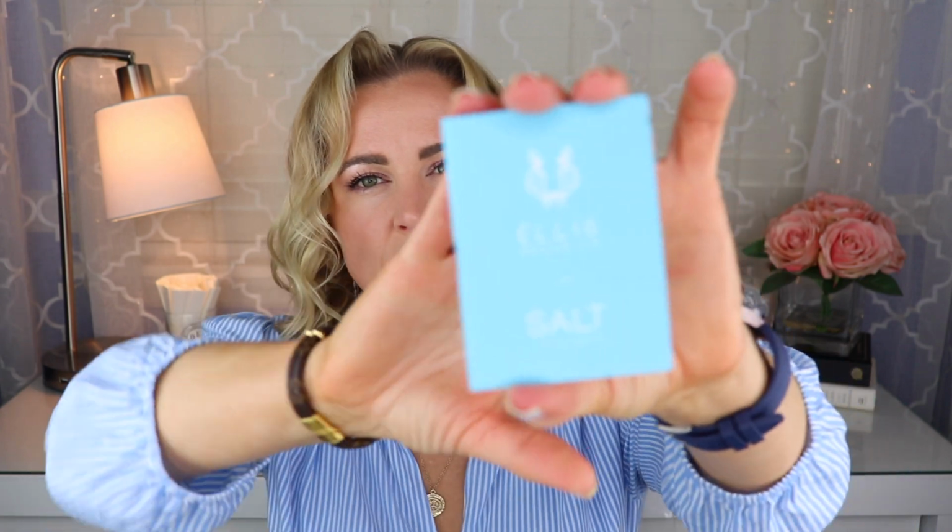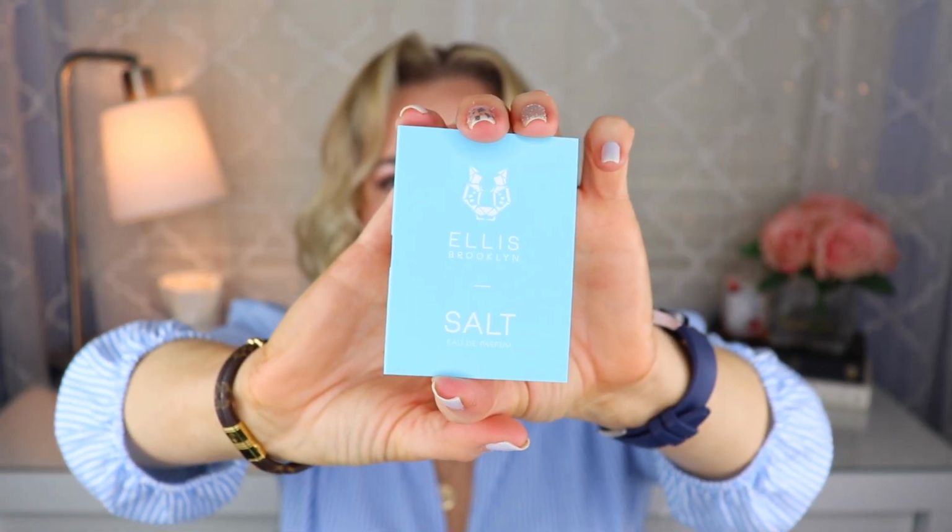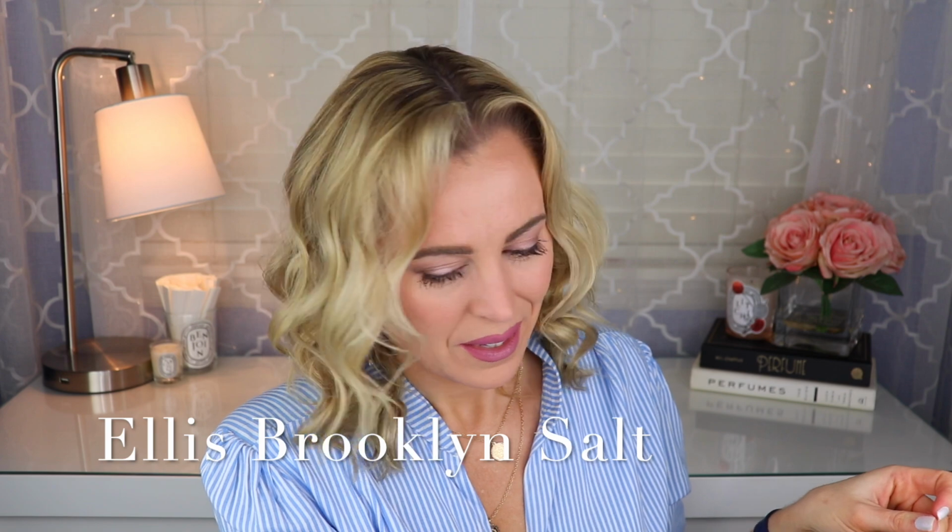All right, next let's do Salt. I've actually smelled this before. I think at one point I even had a travel spray, and I got rid of it, so I must not love this, but I'll smell it again. No perfumer from Ellis, Brooklyn, because that's how they roll, apparently. But here we go. Let's refresh my memory.